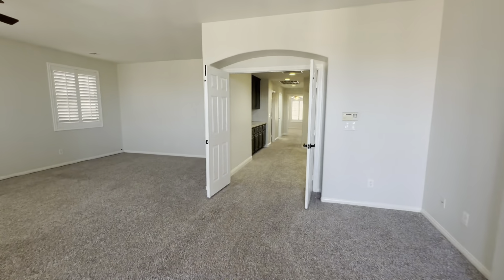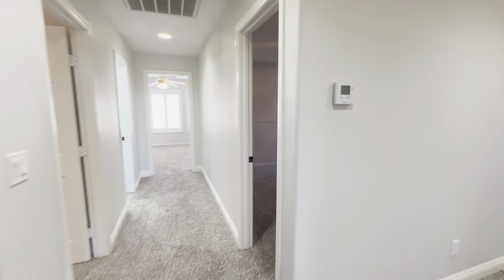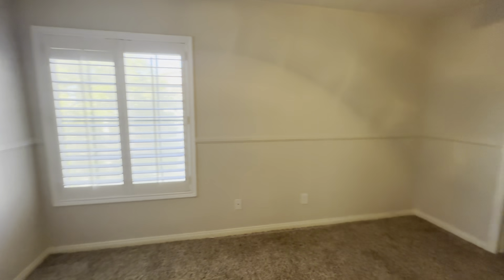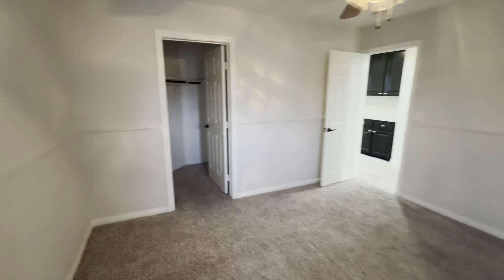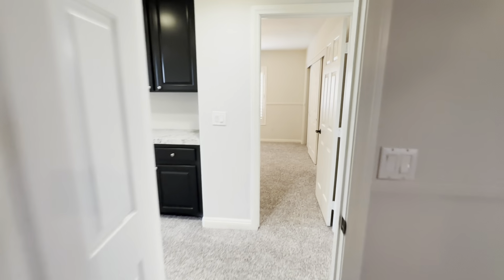All right, then as we go back, we have a couple more bedrooms to get to before we head on to the backyard. So we have this bedroom right here, and I gotta say, these bedrooms are all pretty decent size. They're not too small. And this one actually has a walk-in closet as well. And then it just kind of cuts off right here. So yeah, there's going to be that one.